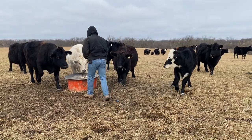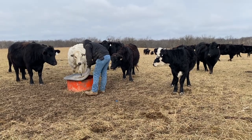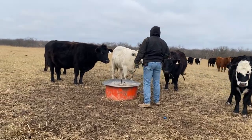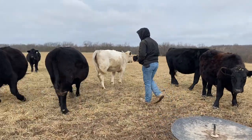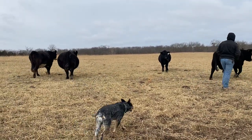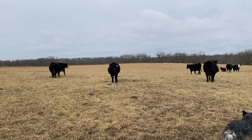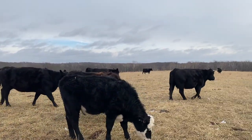Is that snow or salt up there? Salt. We'll bring some blocks over later, I guess. That mama there has an udder issue. I'm just watching her pretty close. They are not due to calve for about another month or so.